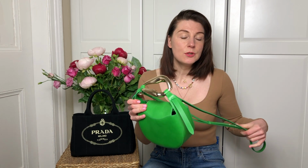Therefore, when I don't fancy the strap on my bag and I don't fancy wearing it that way, I just tuck the strap inside the bag.